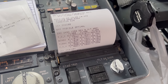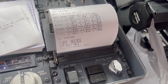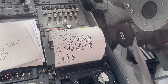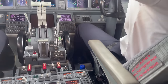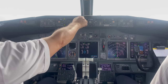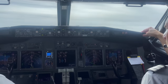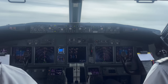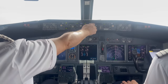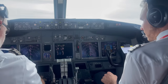Nordic 58 Uniform, contact Polaris 118.875. Flight level 100. Nordic 58 Uniform, flight level 107, climbing 210. Nordic 58 Uniform, radar control, climb initial flight level 340. Flight level 340, Nordic 58. Yeah, 340, checked.